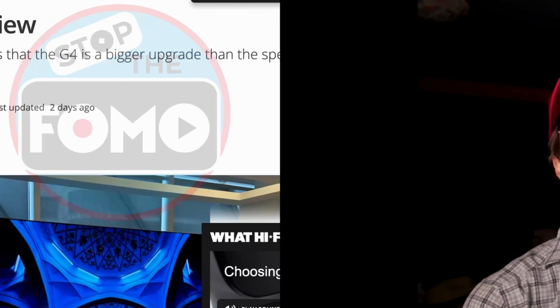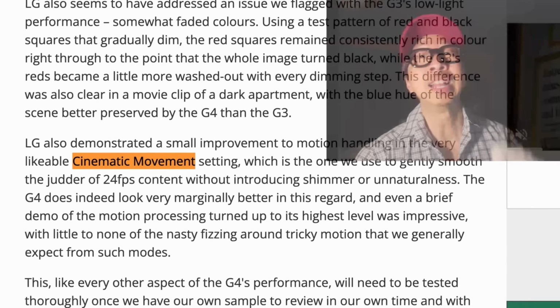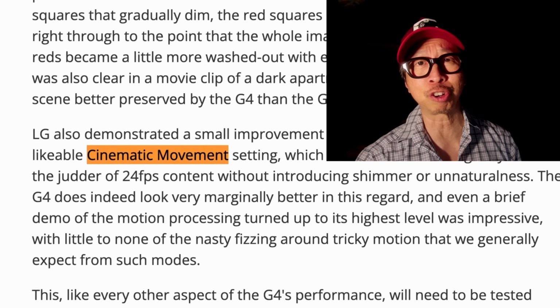In this week's headline, LG just surpassed Sony with its latest motion processor called Cinematic Movement. This is bigger than Sony's XR Clear from last year. So, what will Sony's response be in 2024?